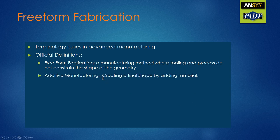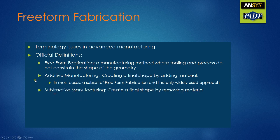Additive manufacturing is where you create the final shape by adding material. So you're building material up, most commonly today in layers. Additive manufacturing is a subset of freeform fabrication, and it's the most widely used approach for freeform fabrication, where you're adding stuff together. There's machines out there that combine removing material and molding material and adding material, and then there's freeform tools that create molds kind of on the fly. So there's other ways to do freeform, but the one we see the most is the additive process.